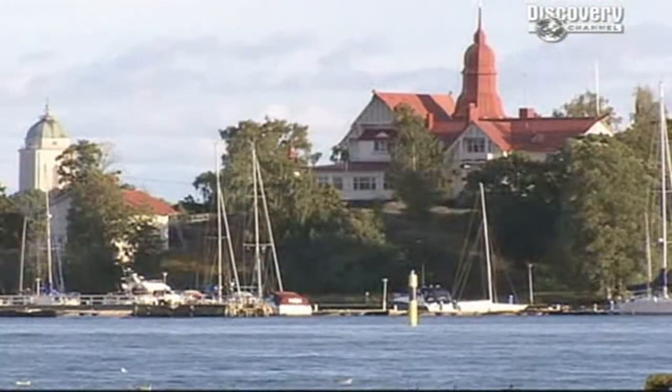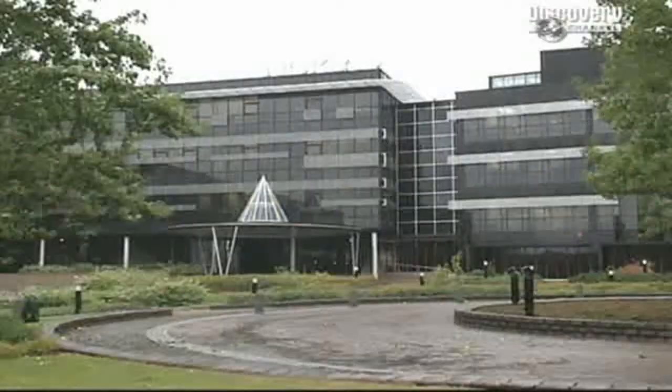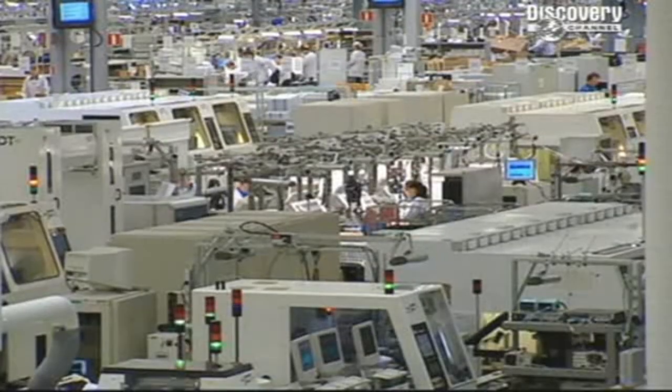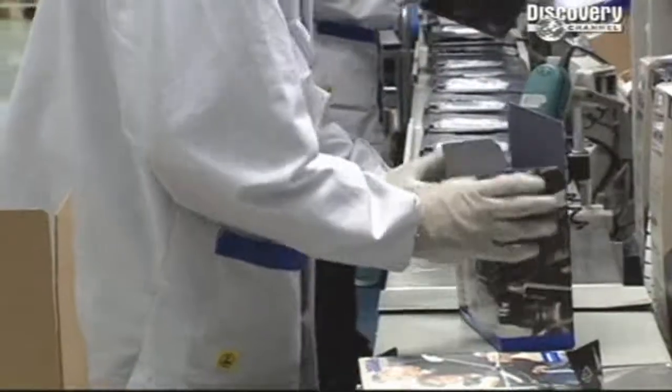To answer this, we go to Finland, because Finland has become a mobile phone R&D hotspot, thanks to manufacturing giant Nokia. Nokia sells 500,000 mobile phones a day, and many of them come from here, their factory in Salo.